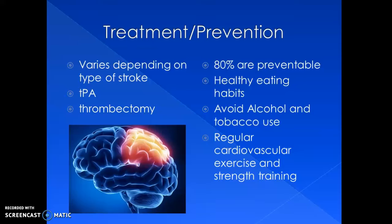Tobacco use. We all know tobacco use is no good. There's never a time for tobacco use. Regular cardiovascular exercise and strength training. It is vital for a human being to maintain exercise in order to ensure homeostasis throughout the body. Yes, there are days when you are just too tired and you want to come home and sleep on the couch, and that is fine in moderation. Everything in moderation, including moderation, as Oscar Wilde would say. As long as you are getting out there and doing some kind of cardiovascular exercise or strength training at least 5 days a week.